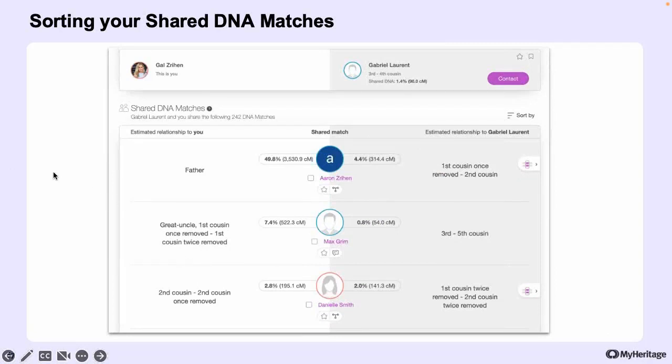share a substantial amount of DNA with me, Max especially, above 500 centimorgan. So I can use them to look at them first and not to scroll down through the list. I can use them, see them, identify them. It will be easier for me to understand how they are related to me, and then from them to move on to Gabriel. So I can switch the view and get the information that I need.